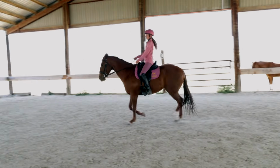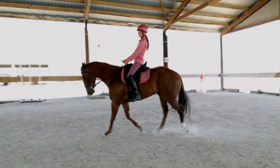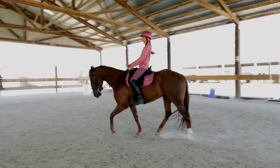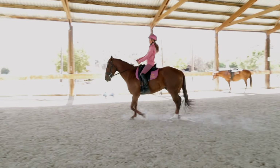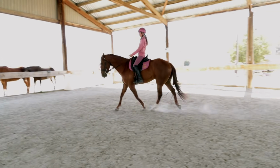But Maddi practices this for literally hours at a time, and it is something that you need to practice in order to perfect, but it's very beautiful and very fun once you get a good hang of it.